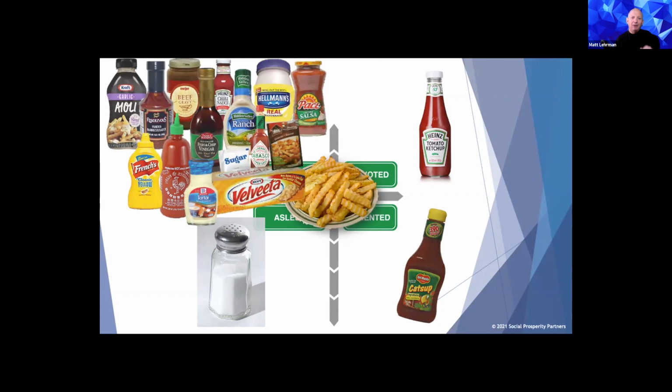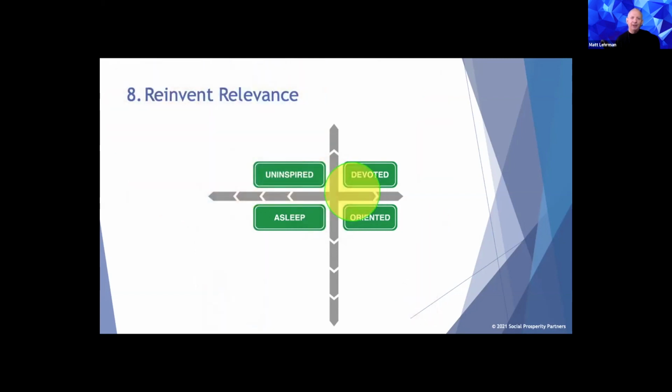So when I talk about reinventing relevance for your organization, the real question I'm asking is not, are you chopping down the low-hanging fruit? If you were reaching only the low-hanging fruit, the tree would look just like this in front of you. The roots are in the devoted, you advertise and reach out to the oriented, and you pretty much give up at the top of the tree.